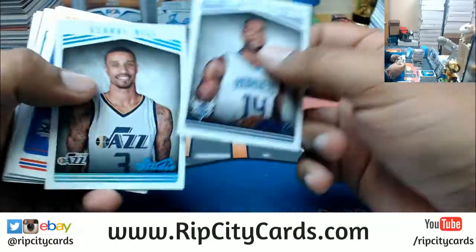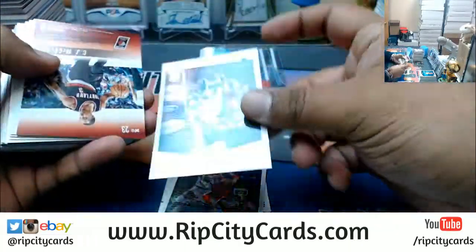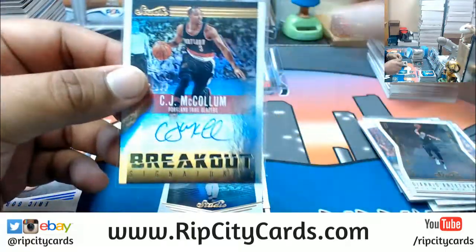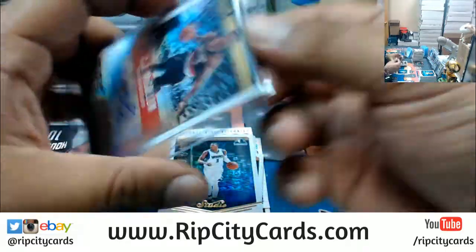See, why couldn't you just have all the cards facing one direction? Chris Paul, Hakeem, Chris Dunn, CJ McCollum autographed to $299 for the Blazers. That's a good auto. Great player right there. That's nice. There you go, Blazers on the board.